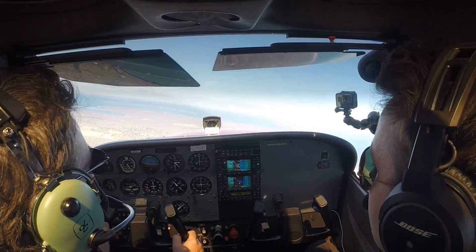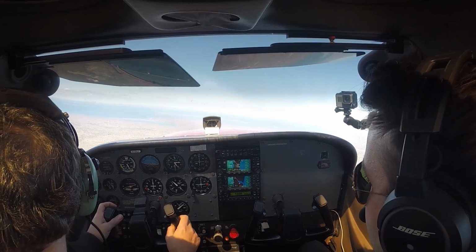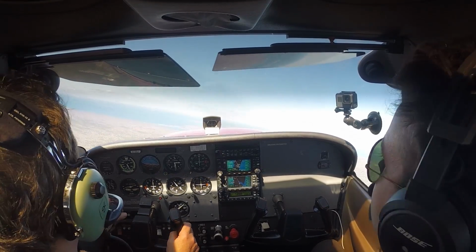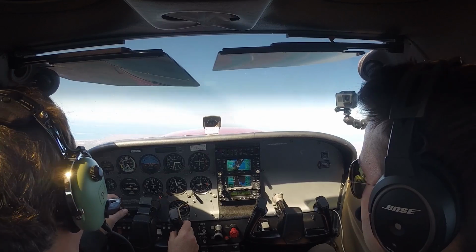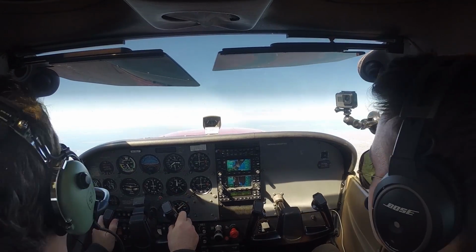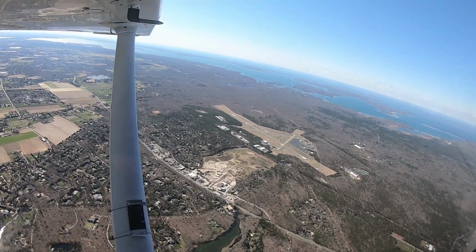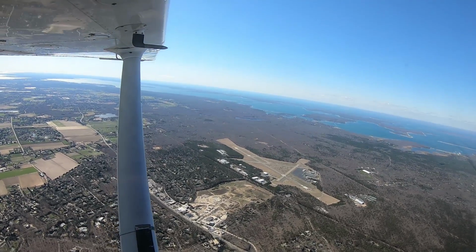And it doesn't hurt to just say we're overflying the field at 2,500 northeastbound. East Hampton traffic, Cessna's overflying the field, 2,500 eastbound. It's not required, but, yeah, you know, it's courtesy. Okay.